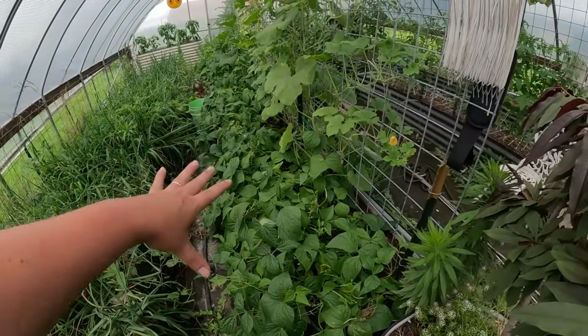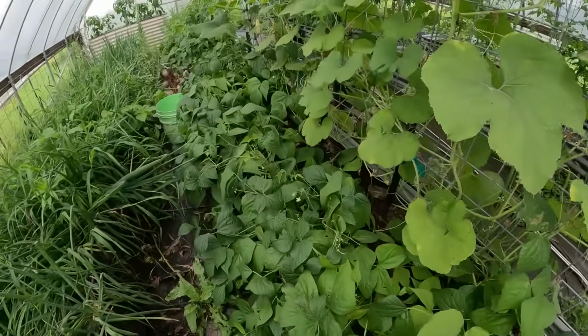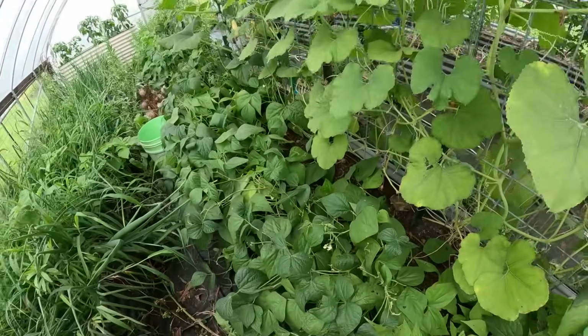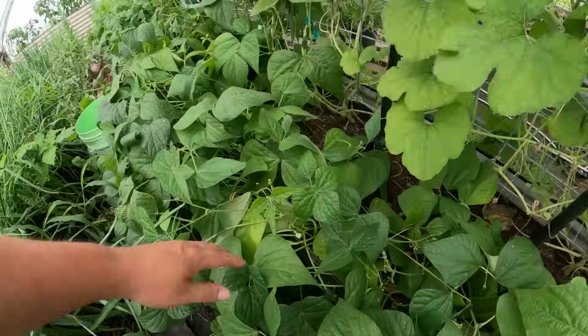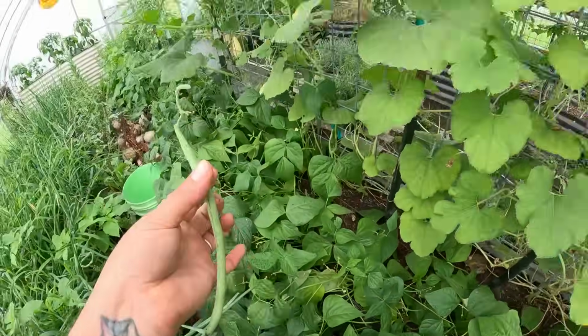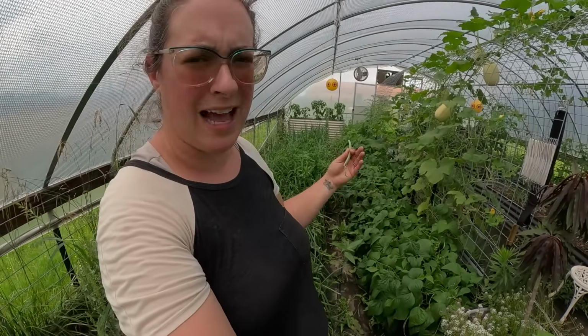But a lot of times with this variety, I'll get a flush of blooms and a flush of fruit, and then the plants kind of almost go dormant for a week or so, 2 weeks, maybe 3, and then they'll put on a second flush that is bigger, and because of that we get more harvest out of the second flush.